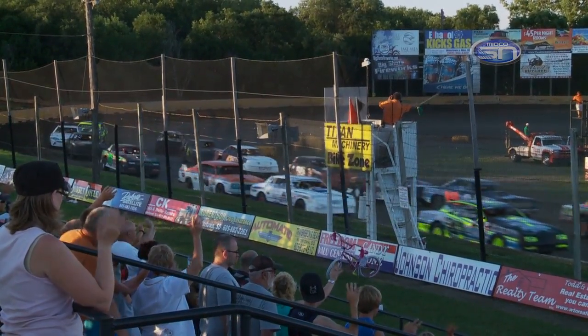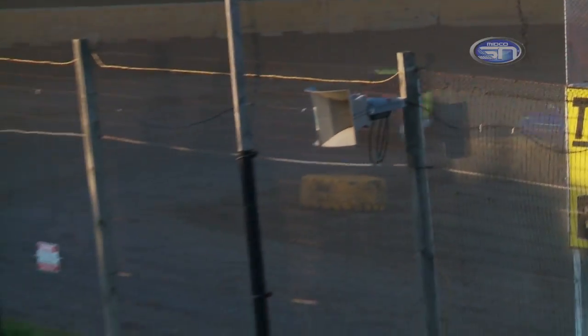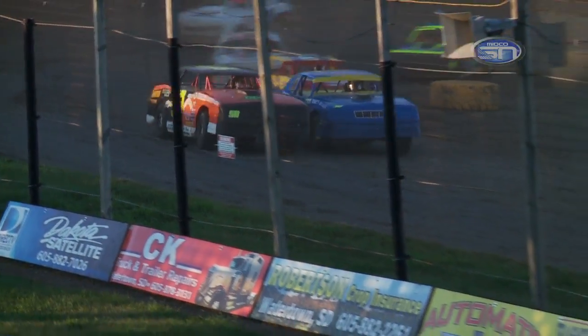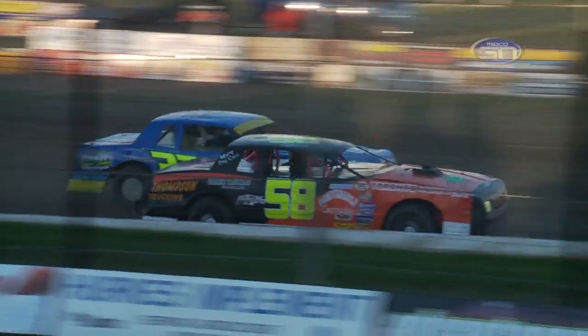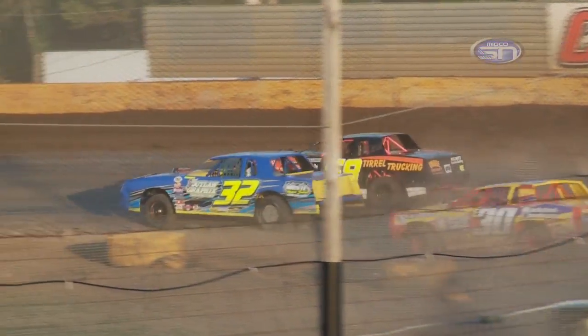22 cars for the start of the A main. Good battle for the lead early on. The 32 of Jordan Tollickson going head-to-head with the 58 of Wade Terrell. Neck and neck they come down the front stretch, and it's Tollickson that gains the edge.